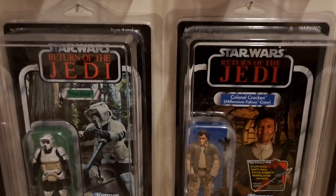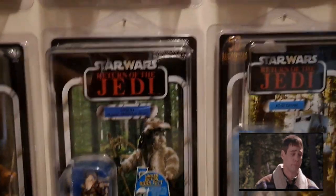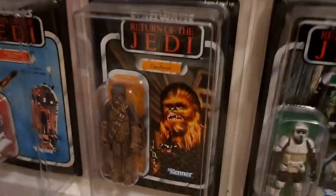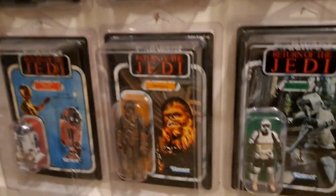So I find that him on his own, amongst these ones, that's Last Jedi, looks a bit out of place. So where I can, I have them joined together like these three here. Anyway, that's a lot of waffle. I'm just explaining how I display.